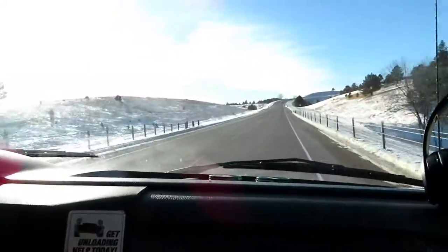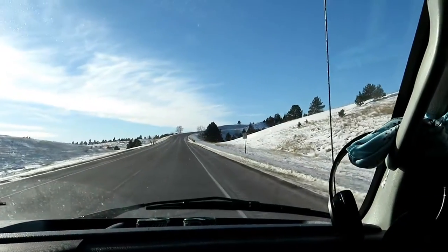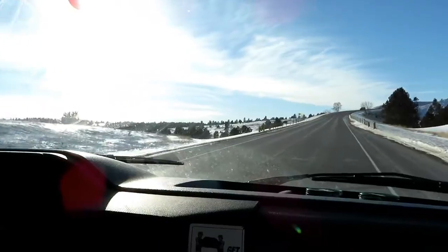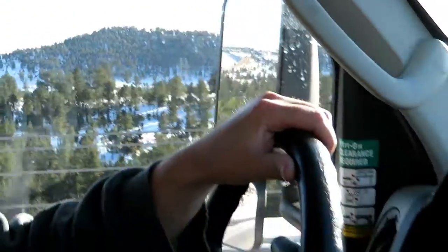Get the Black Hills. I mean, we're completely surrounded by berms on either side of the road right now. Really hard to zoom in on anything. We're surrounded by what? Berms. Oh, there's some Black Hills. The Black Hills of South Dakota.